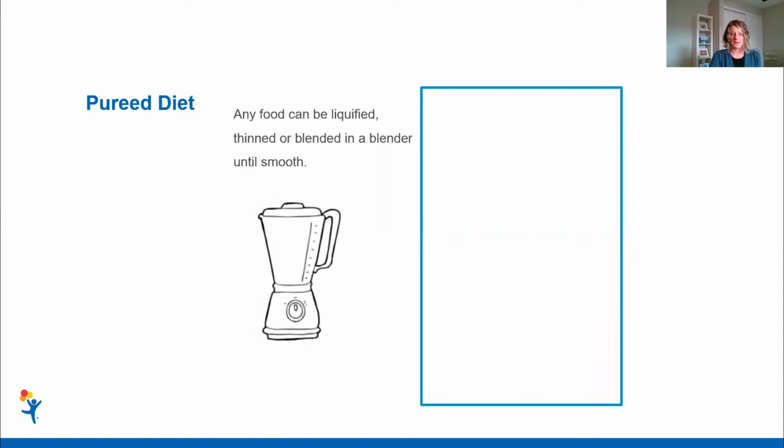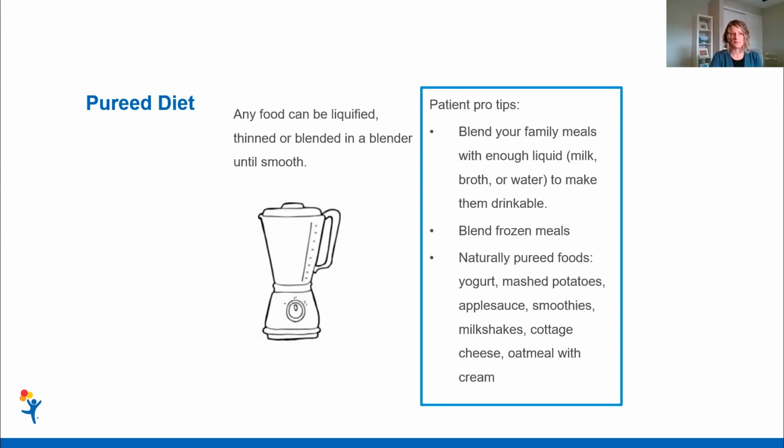A puree diet, really, you can liquefy just about any food and thin it in a blender until it's smooth, and your child can enjoy pureed foods. And a pureed meal may not sound very appetizing, but some kids do great with this. So you could really blend your family meals, anything that your family's eating, blend it in a blender with some liquid to make it drinkable.